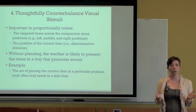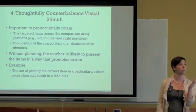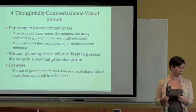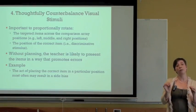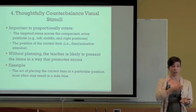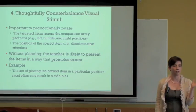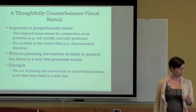red, yellow, and blue need to be located in the left, middle, and right positions in an even format. So what you wouldn't want to do is have the red stimulus on the left-hand side most of the time, and the blue stimulus on the right-hand side most of the time. That would not be beneficial for the learner, and I'll talk to you a little bit about why that might be the case. Also, the position of the correct answer should be rotated between the different positions proportionally. So what you wouldn't want to do is target red, and the red one is always on the left-hand side, because you might promote a side bias.